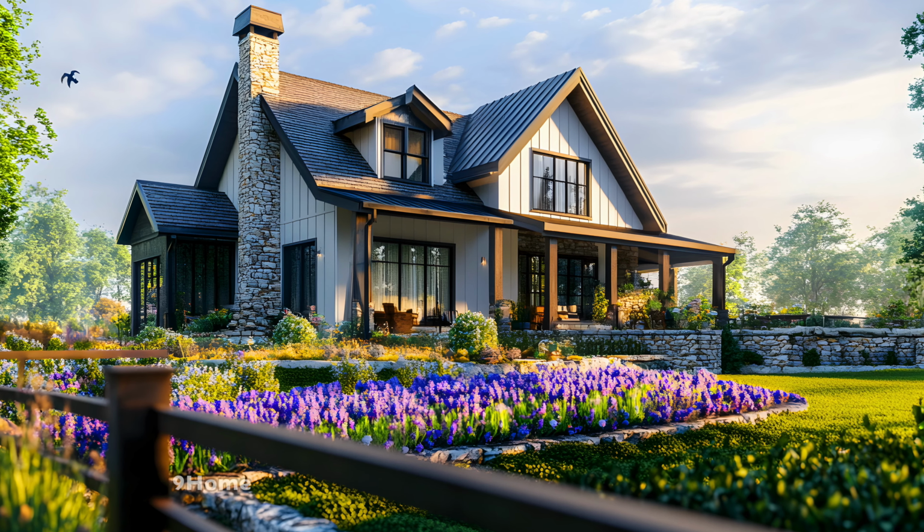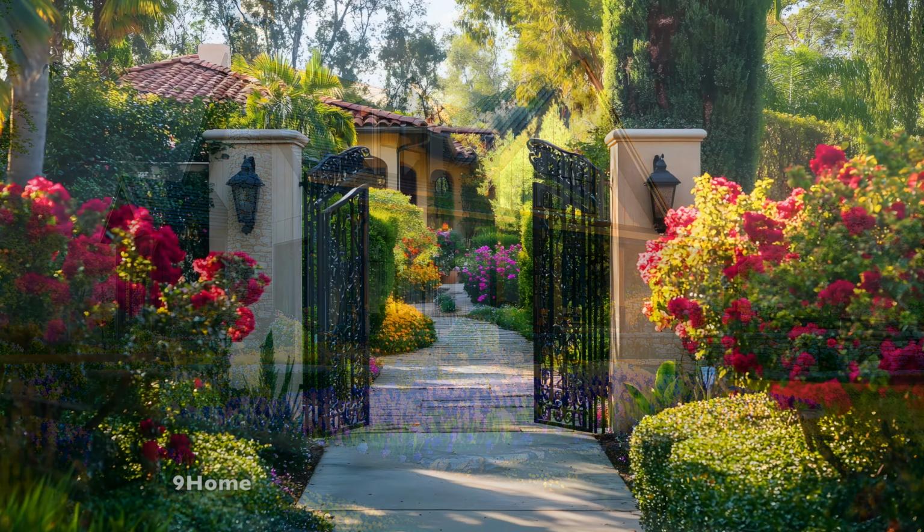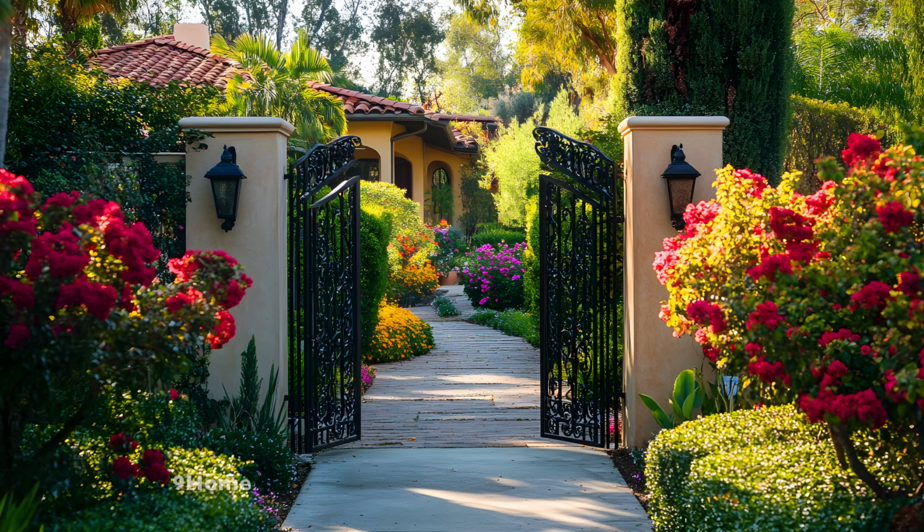Whether your space is a sprawling garden or a compact balcony, thoughtful design choices can transform it into a remarkable retreat that resonates with your spirit and provides a refuge from the hustle and bustle of modern life.